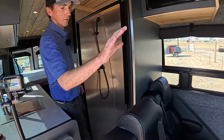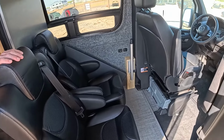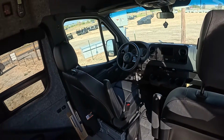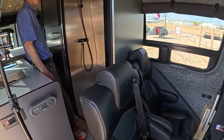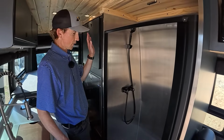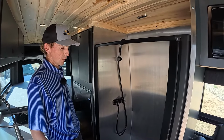So you've got your driver and passenger, and our co-pilot seats are up front here behind the driver and passenger. This one has two. You can easily make it three if you need an extra seat. And then this is the unique thing that we've done with this bigger floor space to work with. This one has the built-in shower area. So you have a full shower.